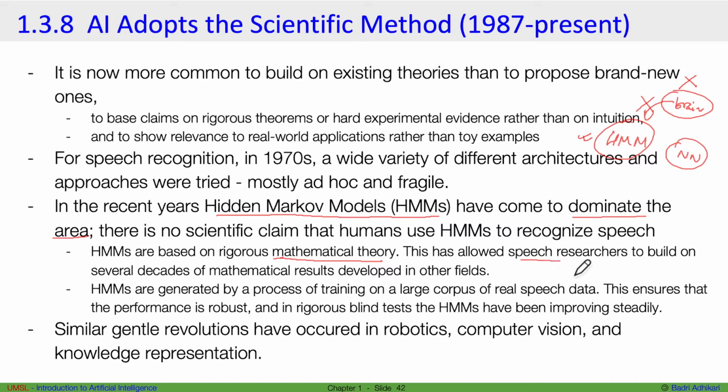And this has allowed speech researchers to build on mathematical results developed in other fields. In other words, now people can refer to what others have done in other fields and use that to improve hidden Markov models and techniques that emerge from that. And hidden Markov models are generated by a process of training on a large corpus of speech data. This ensures that the performance is robust because now we are not relying on somebody's theory of how the brain works, but rather on data and learning from data.